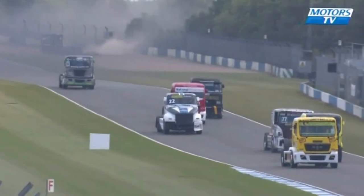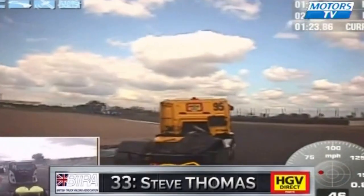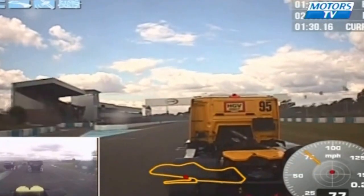Very easy to get beached there, but Jenkins knows what he's doing behind the wheel of a truck, and he gets it through the gravel. He's back on in the background, as we join Steve Thomas all over the back of fellow HGV Direct driver. That was Simon Reed going wide.